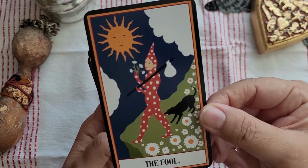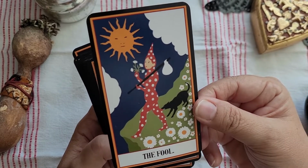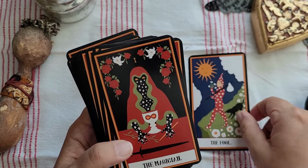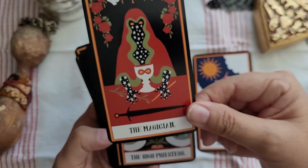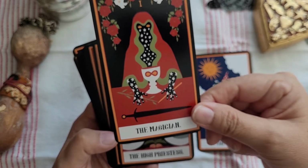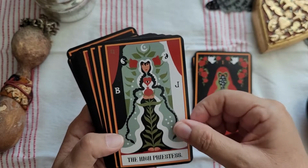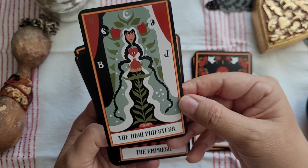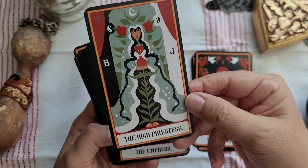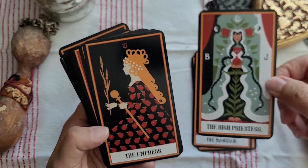This deck is filled with layers and symbology of the Rider-Waite-Smith. So if you're looking at this and not really seeing too much, then you're not looking deep enough, because there is a lot going on in this deck, and I am just really enjoying it. I can see how I'm going to be using this a lot. There's a lot of eyeballs within the deck as well.